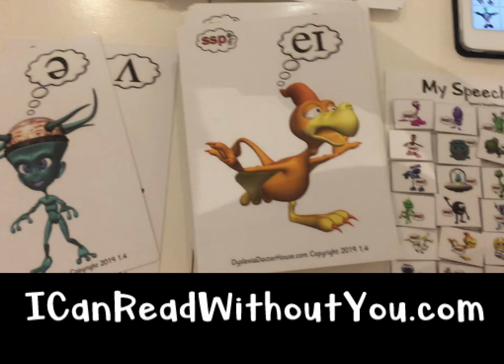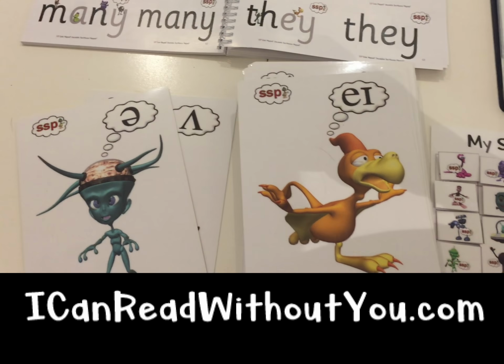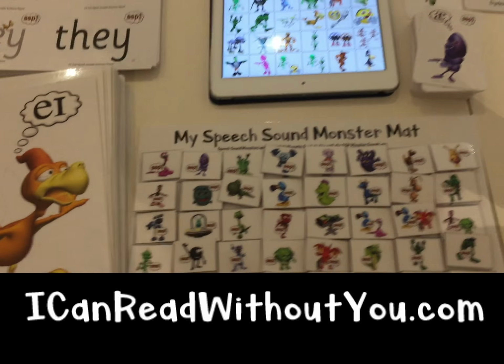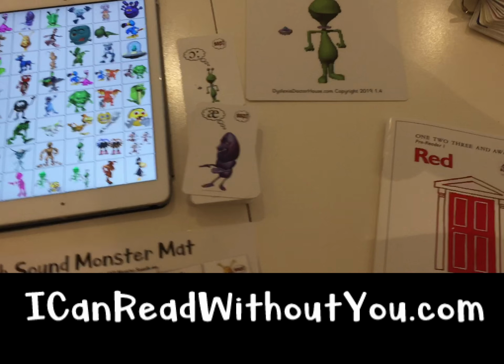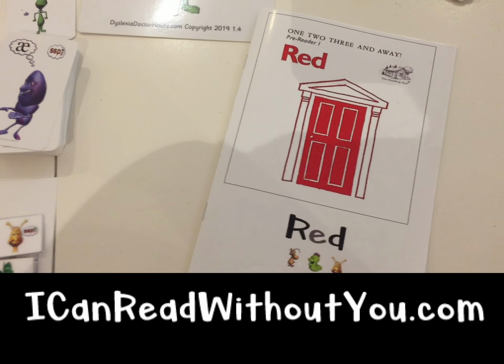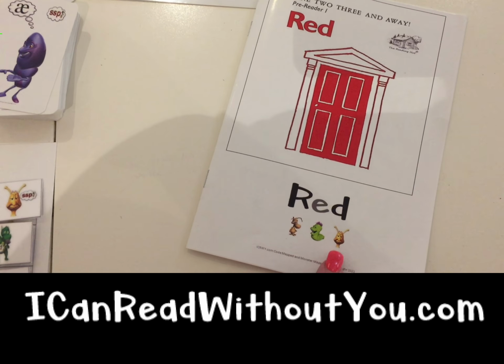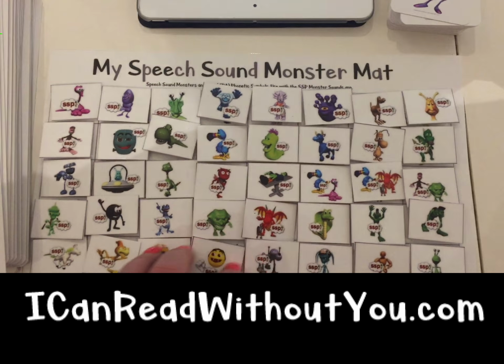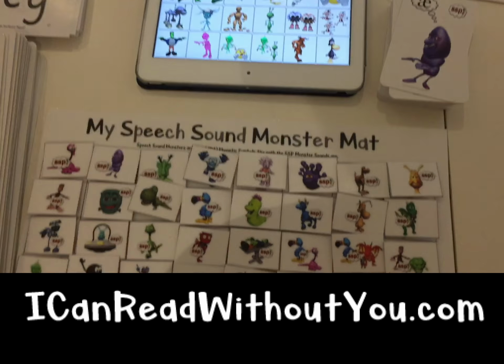Don't worry if you've never used the IPA, you've never used phonetic symbols, or if you don't speak English as a second language. Don't worry if you're not sure about this, because your 3 and 4-year-olds will absolutely love it, because they will be able to read books without you. They just follow the monster sounds to say the words. Here's our monster mat. There's a speech sound monster for every English speech sound.